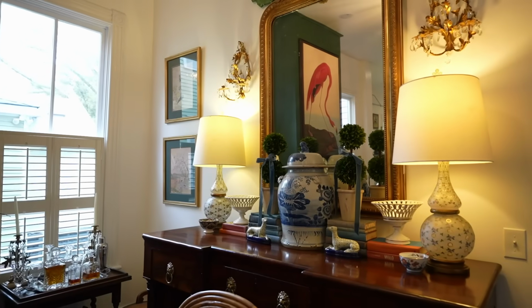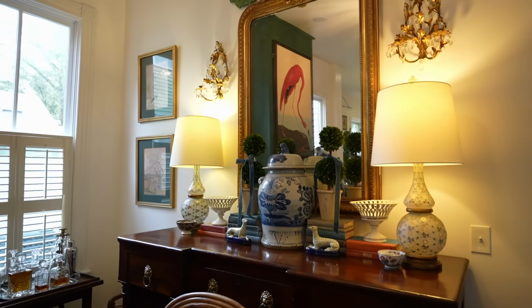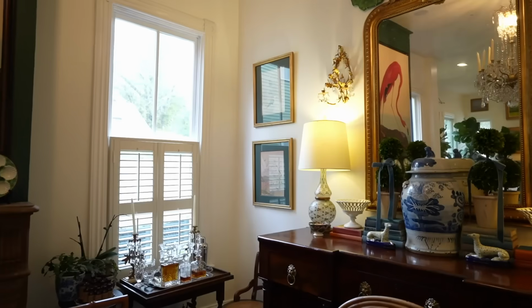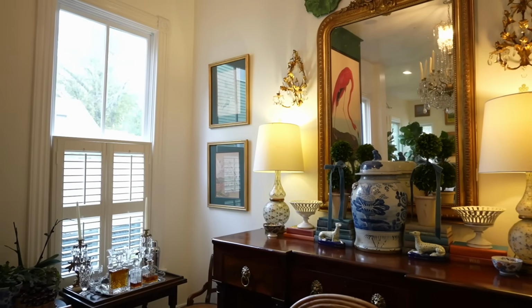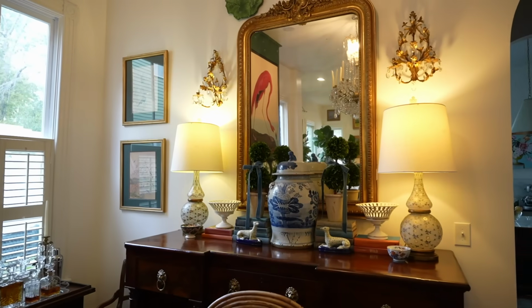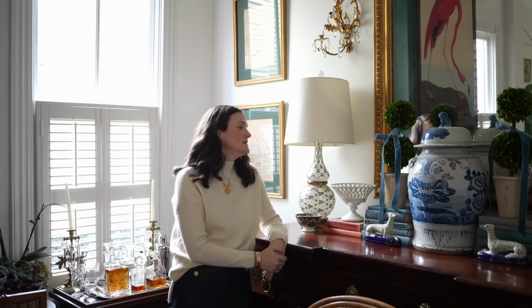This piece came out of my grandfather's home in Harrisburg, as did the mirror and the lamps. They're really just so beautiful and so special to me for a lot of reasons. I love the lion poles, and the feet actually had to be trimmed off because a previous owner couldn't fit it in their home. So the feet of the buffet are trimmed off, but we love it just the same.